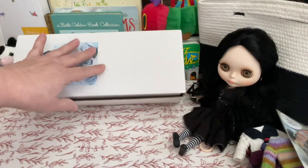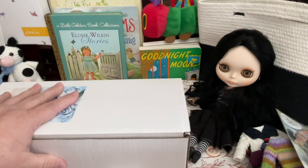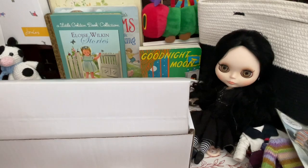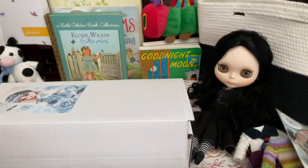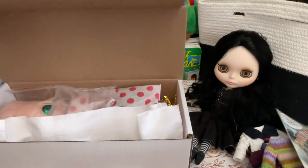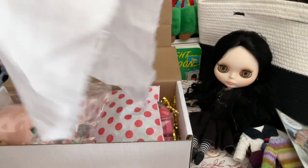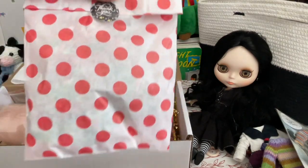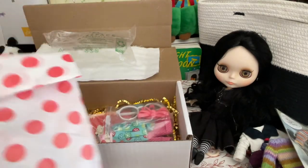And now we are going to look at the baby. I am just so excited. So it says here, Dolly Dreamer Customs. And that's where she was made. So this is just on the top. Bag of goodies. Let's see what this is.